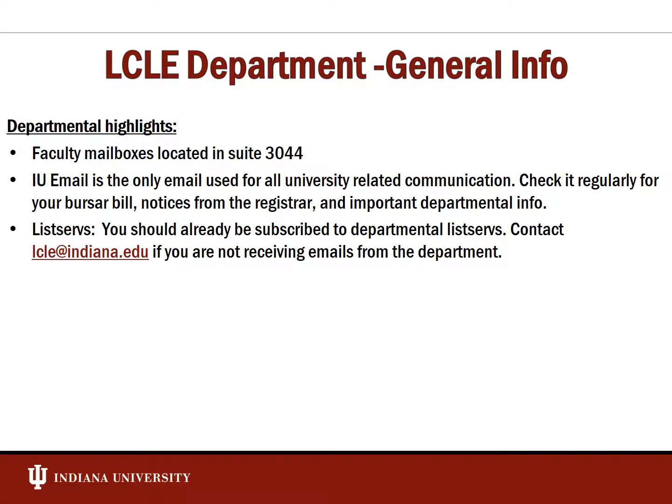Some general information. All of our faculty mailboxes are located in my office, 3044. If you ever have paperwork that needs signatures, you can definitely put that paperwork in their mailbox for them to sign, as well as email them to let them know that. We primarily only use IU email addresses when we send out communication, as well as the university. So you'll also get information from your bursar bill, as well as any kind of email alerts, all sent to your IU email address.